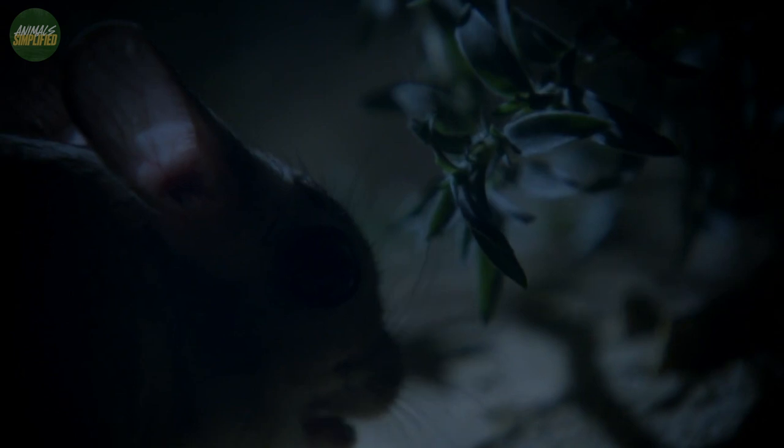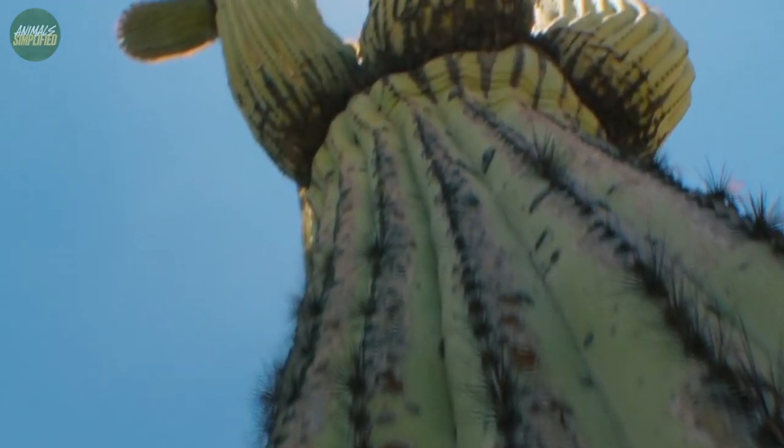Interestingly, jerboas do not drink water in the conventional sense. Instead, they extract moisture from the food they consume. This remarkable adaptation allows them to thrive in habitats where water is a rare commodity. The insects they occasionally eat not only supplement their diet with protein, but also provide additional moisture.